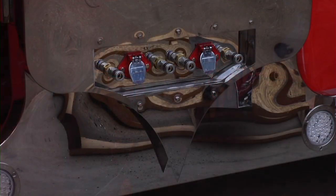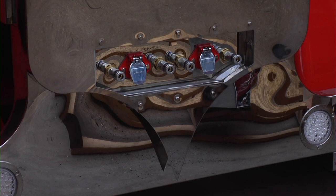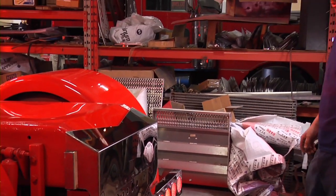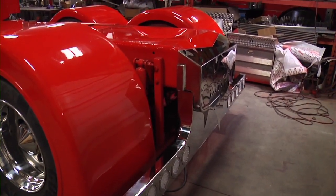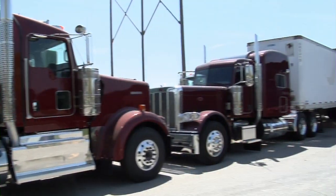And then we've done some work to his trailer. It's a tri-axle, and we've made 2 axles of lift as well. And everything runs from the cab, so he can lift the axles and everything right from the cab. He's gonna work it every day, and then on the weekends, shine it up and take it to shows.